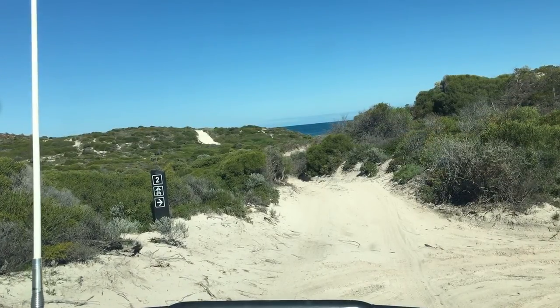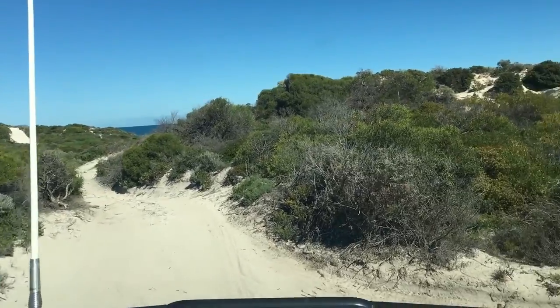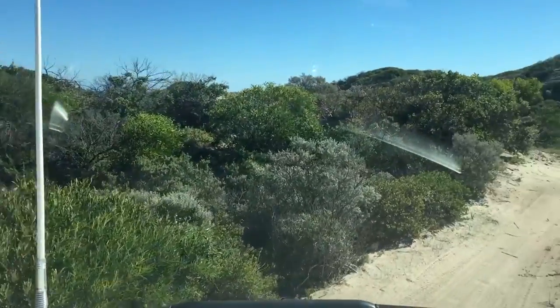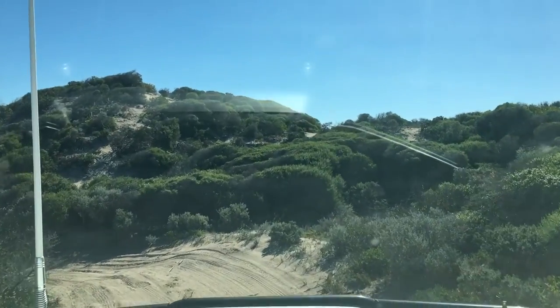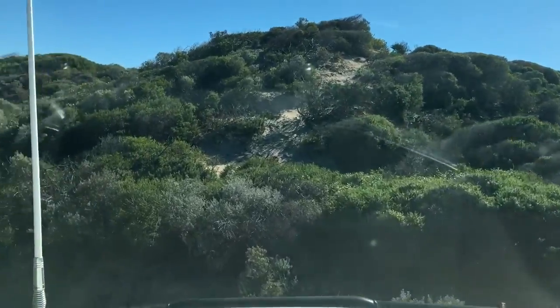This is campsite 2. This is actually where I spent 5 days up here. It was very nice. First day was a bit wild and windy, but the rest of the week up here was really good. I don't think there's anyone in here, so we'll drive down and have a look. Nope. So I'll launch the drone and have a look around this bay as well.